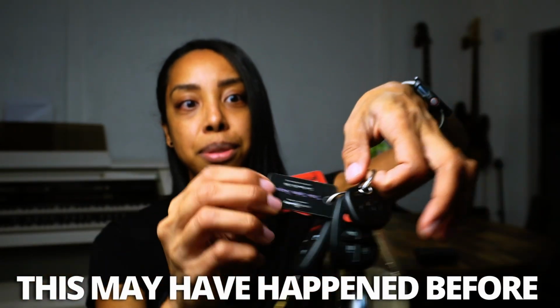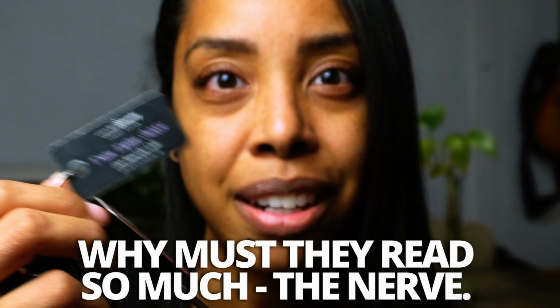And then I still have 2 cards on here. I have my gym card. I like having it on here so I don't have to bring out my phone. And I also have my library card because the kids are at the library too much.